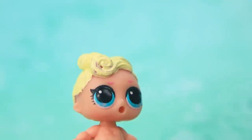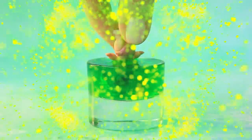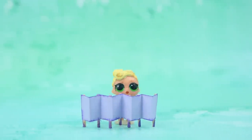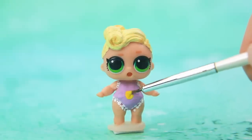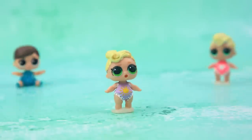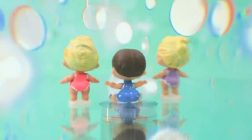All in mom! Yay! Eyes are green! Change the suit to purple! Draw a sun! Oh, what a cute baby! Twins? Triplets! Is the princess having children?